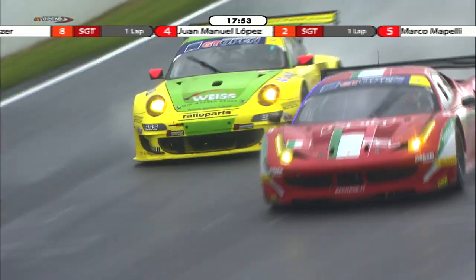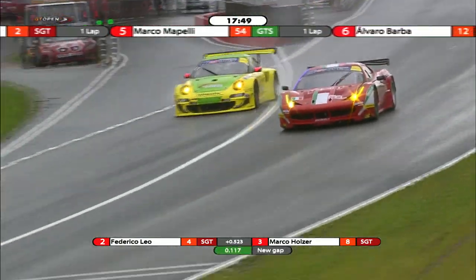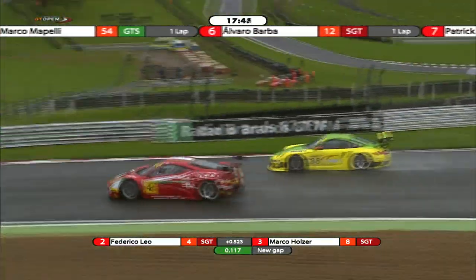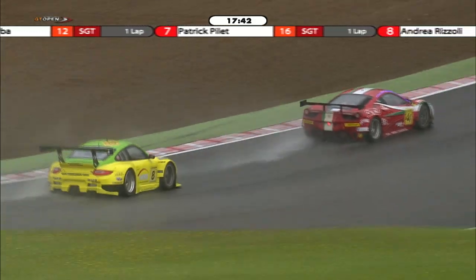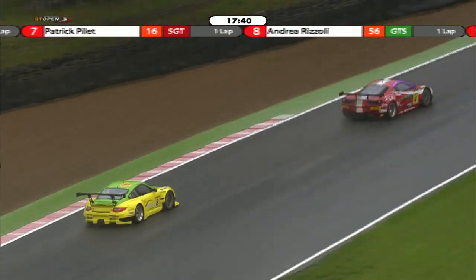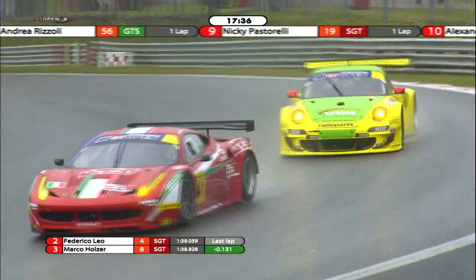on Brosnitsky, and here comes Holzer now. This is the move for second place. He's looking down the inside of Leo as they head into Paddock Hill Bend in the Manthai Racing Porsche. He takes to the inside. Is Leo going to cut him off? He does, and Holzer oversteers ever so slightly wide at the crest of Paddock Hill Bend. They plunge down and they come up now into Druids. Leo still holding on to second place.